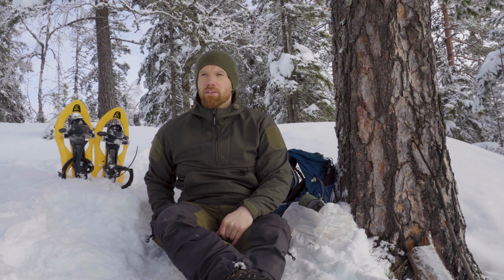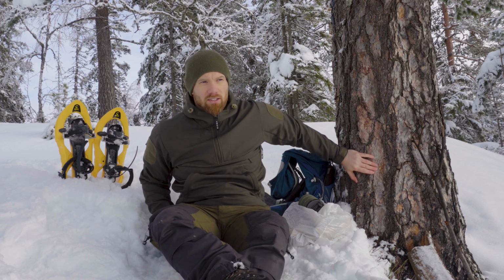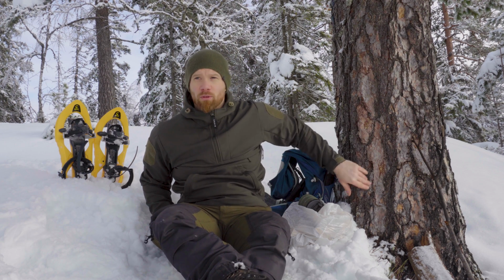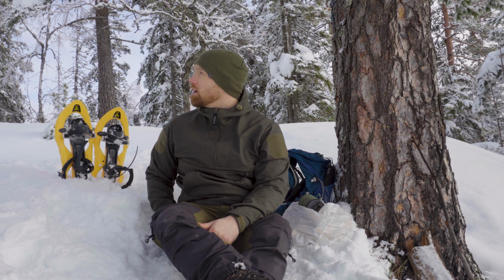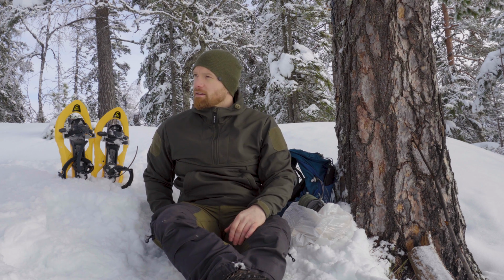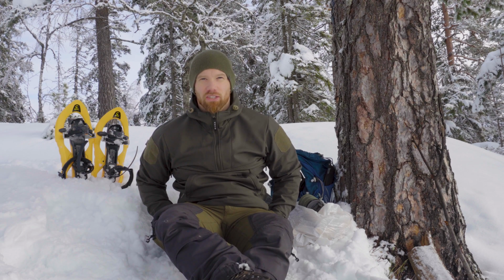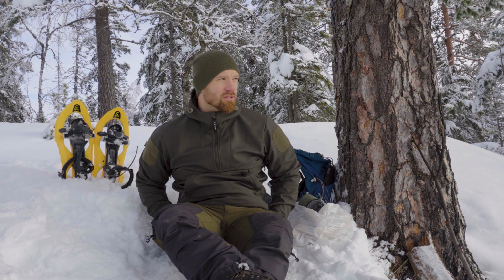It kind of feels familiar in a way, trees like this. It's just like home almost, and the birch as well. Obviously we're missing the Norway spruce forest, so it's familiar, but also it makes me feel a little bit sad about back home as well. Just when you see the condition of our forests, it's not good.